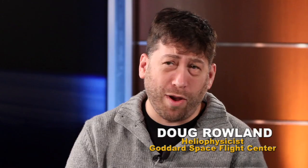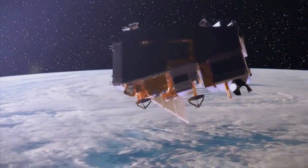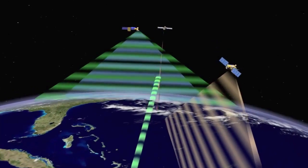So Doug, why do we use sounding rockets to study the auroras? The sounding rockets have many advantages. They're sort of complementary to the satellites. So the satellites usually have a very extensive instrumentation, they're very expensive, very complex, and they have a lot of capability. And what they do is they fly more or less horizontally through the region.